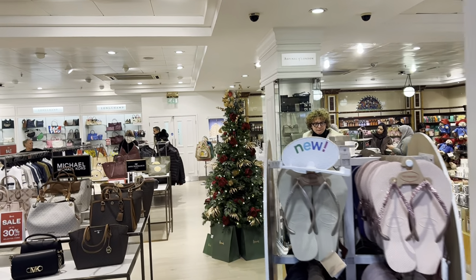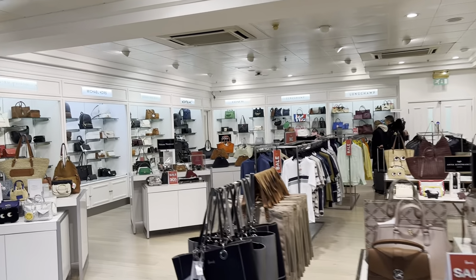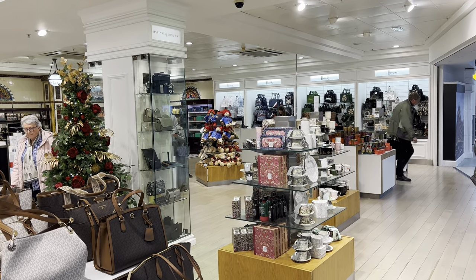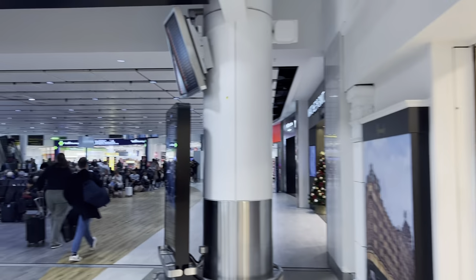We've even got Harrods. We didn't manage to make it into Harrods when we were around London. It's a very, very small version, isn't it, of the main shop. Right, let's go and grab a bite.